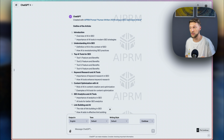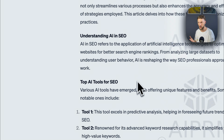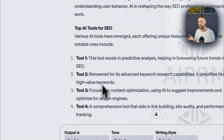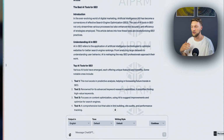You would assume that ChatGPT can write good SEO optimized content. But if you try to use specific prompts for SEO content, it writes an outline for the blog article and also writes some content as well. But if you read into the content, you'll see it's pretty generic. Nothing really stands out here. It says tool 1, tool 2. So you need to add some extra information into this content for it to be ready.